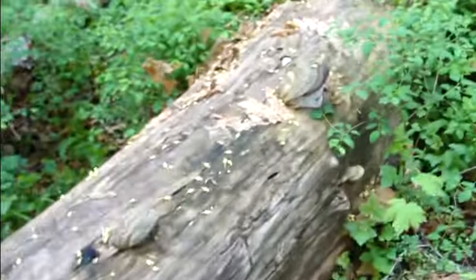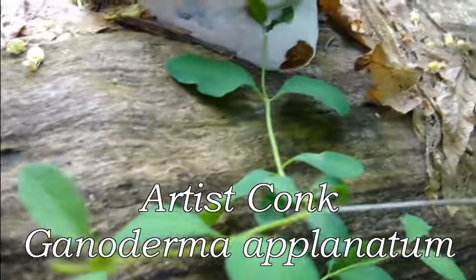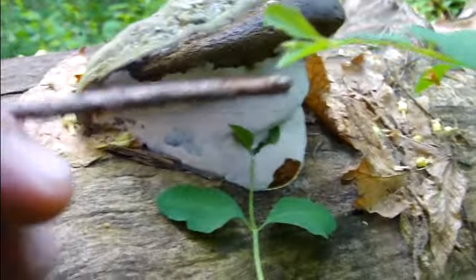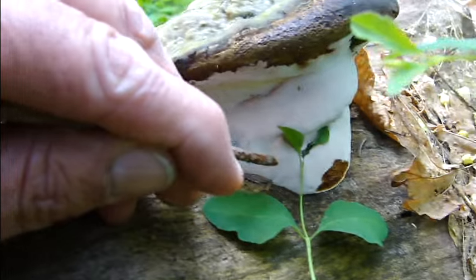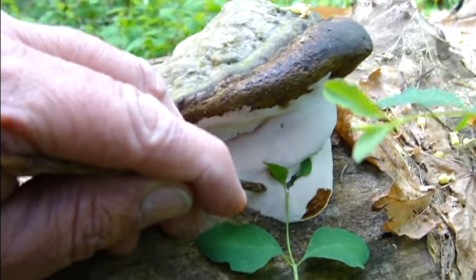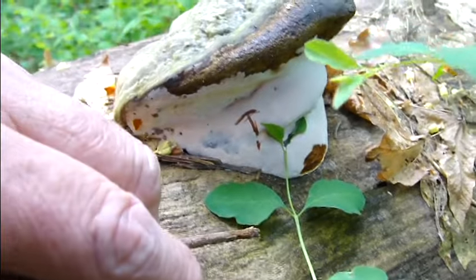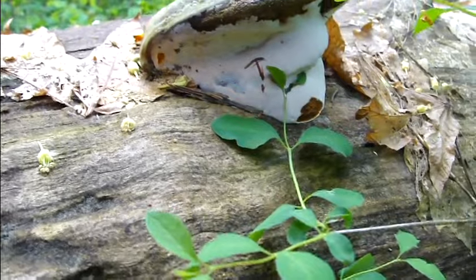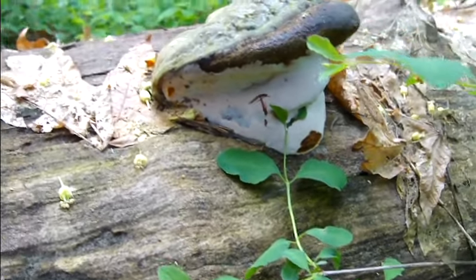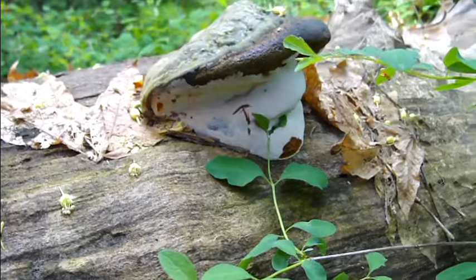And on this big old Acer macrophyllum, the big leaf maple, are all these conks growing. Beautiful. These are the artist's conks, Ganoderma applanatum. A lot of people do some amazing artwork with these. You can actually scratch their spore surface when they're young, like that. And some people do amazing things with these. But I am not an artist. I can barely draw a stick person, so I'll stick with foraging.